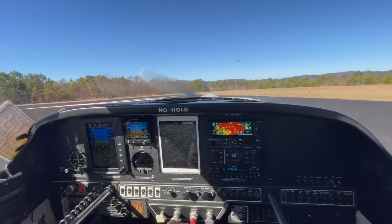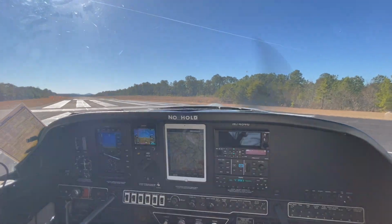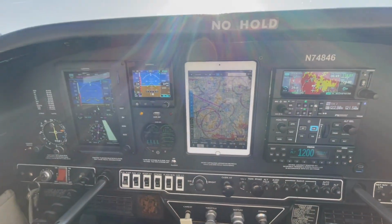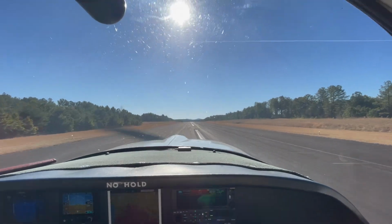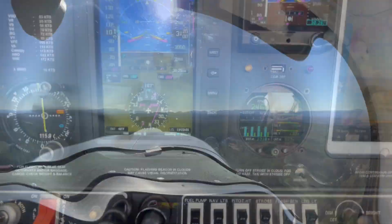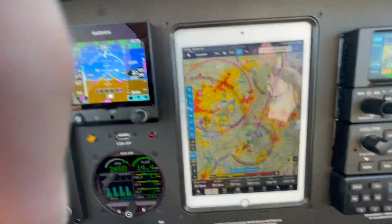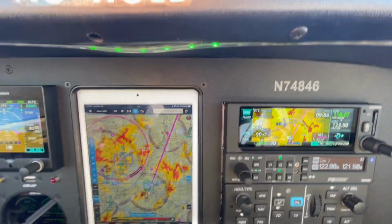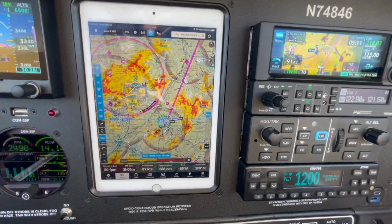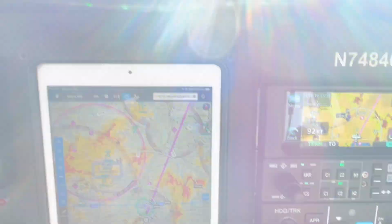Campbell traffic, Grumman 846, departing 20, continuing to the south. Yeah, it's bumpy, but got the autopilot on heading mode. You can see the terrain depiction in the iPad. I have the terrain feature on in the GNC 355. I'm going to run down this valley here and then continue on up.